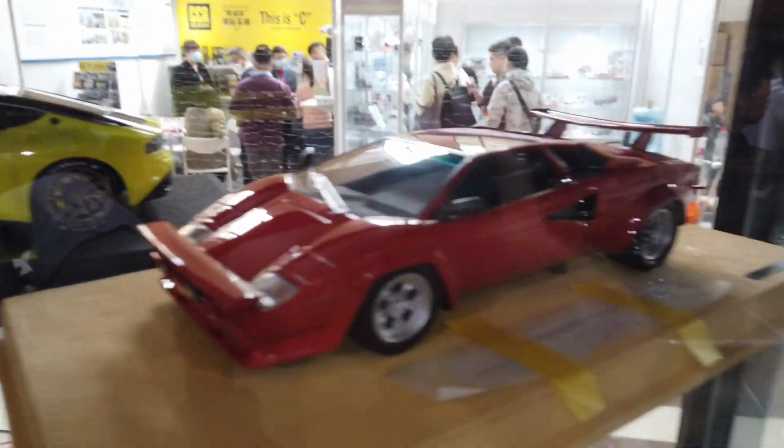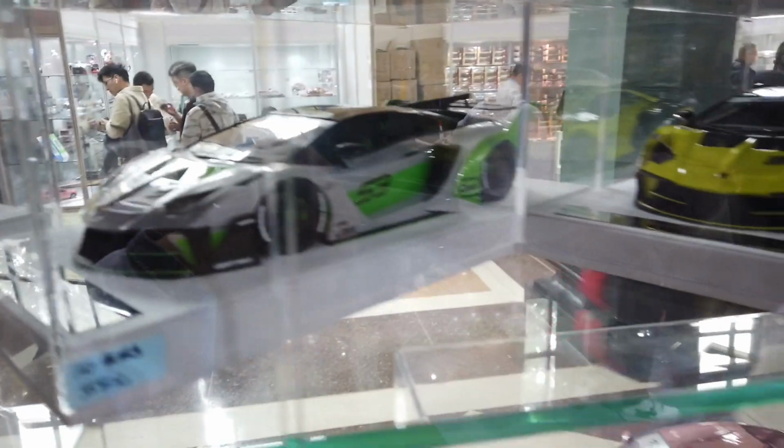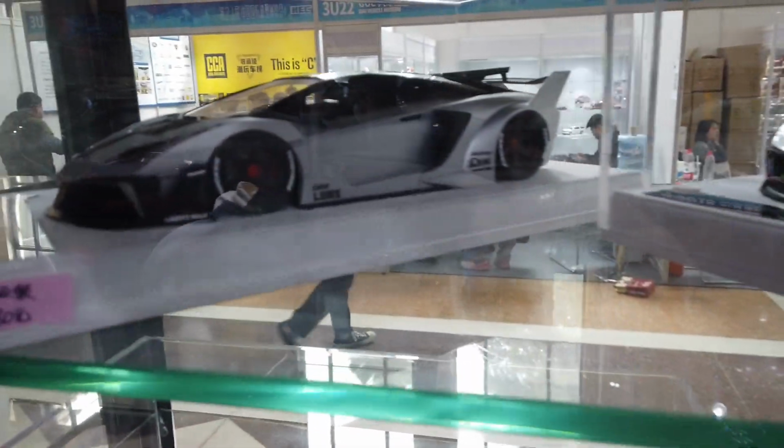Hey, that's the US version of Countach, right, with those spoilers. Wow, this is insane. Crazy, what is it, LB? Oh, new version of LB Walk, this is more like a robot style. You have a big Rolls Royce.